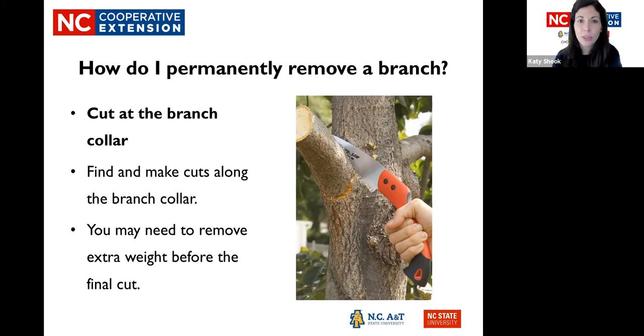Had we stopped with the first cut in this picture, the branch would resprout. I'm sure you've seen that before. When we cut at the collar, we kind of cut off the highway, cut off the off-ramp for energy to flow, and it continues to go up the trunk instead.